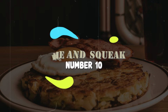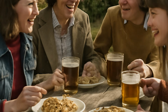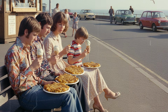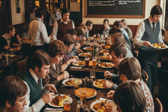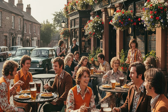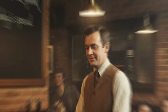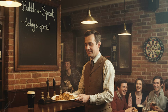10. Bubble and squeak, the king of leftovers. Cabbage, sprouts, carrots, and potatoes from yesterday's roast, mashed together and fried until brown and crispy at the edges. It squeaked in the pan, or so people claimed. Served as a side in some pubs, a main in others, often with a poached egg or rasher of bacon on top. It didn't look like much, but it was salty, filling, and oddly satisfying. Bubble and squeak was proof that in British pubs, nothing went to waste.